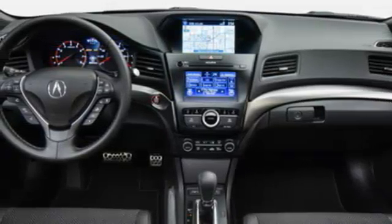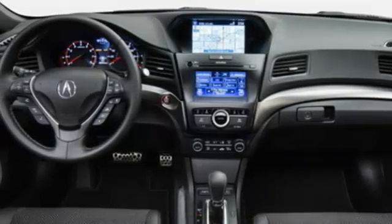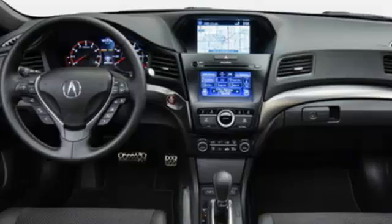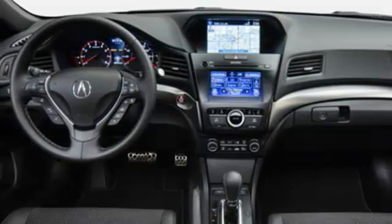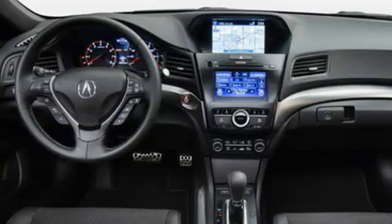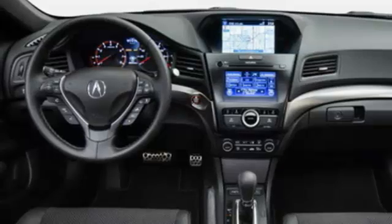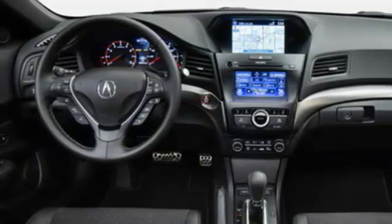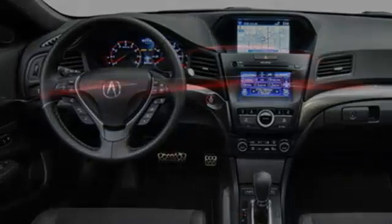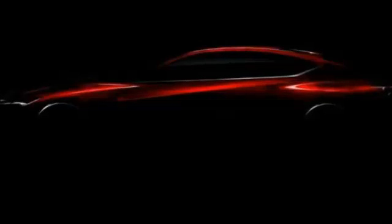Given the design cues we see in the teaser image, the car likely has a very small deck lid in the rear. It could be possible, however, that Acura has actually designed the car with a rear hatch. I don't know how likely that is, but with the way the car looks, it could be a possibility. We'll have to wait until next year to find out for sure, though.